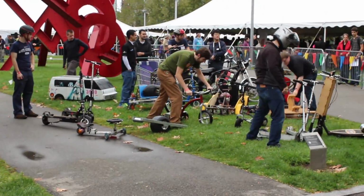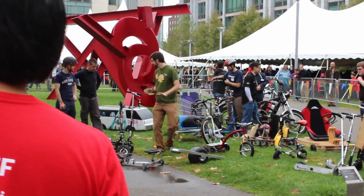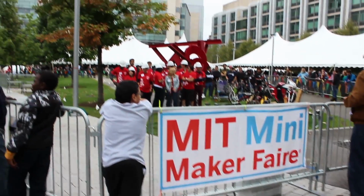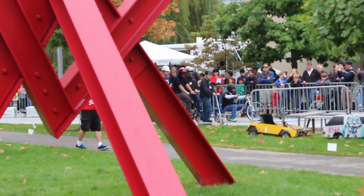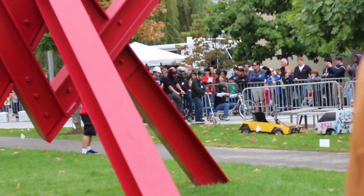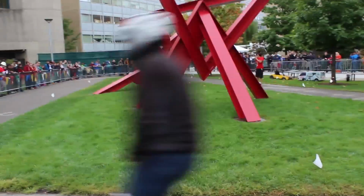So this is a gathering of all of the electrical vehicles that people have made, from scooters to bikes to, I don't know, whatever they could dream up. And they were setting up to have a picture taken of all of them. Most of them were MIT clubs, I think, affiliated with that. We stuck around a little bit later because they were having some races of the electrical vehicles, which was really neat. Just watching everyone ride around. It became more of like a parade than a race because we were all there just for the spectacle of seeing them drive the things that they've built, which is kind of awesome.